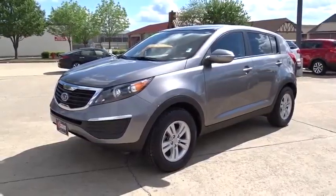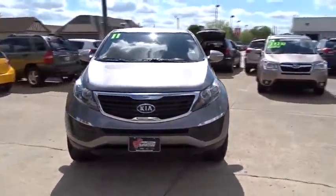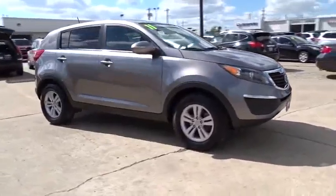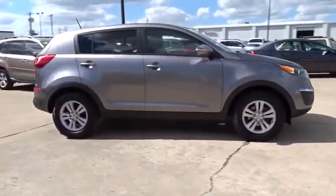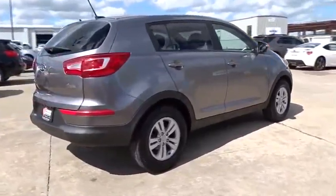The 2011 Kia Sportage. With its sleek and stylish exterior and its roomy, feature-laden interior, the Sportage both looks good and performs well on the road. This vehicle has less than 55,000 miles. Here are some of this vehicle's great options.